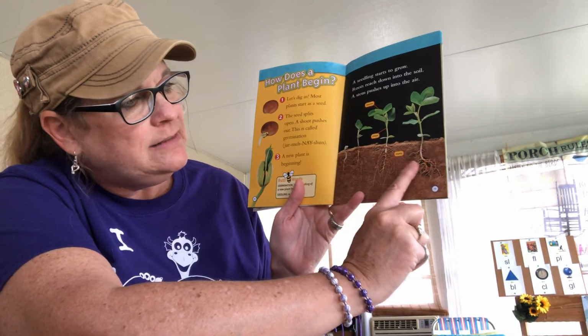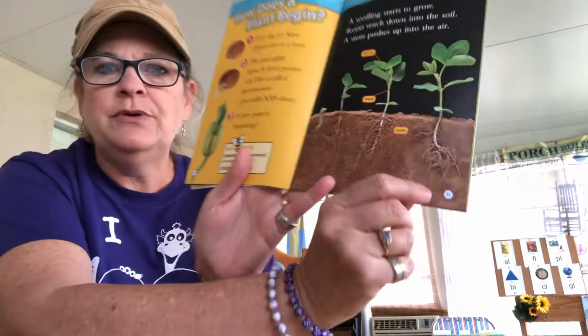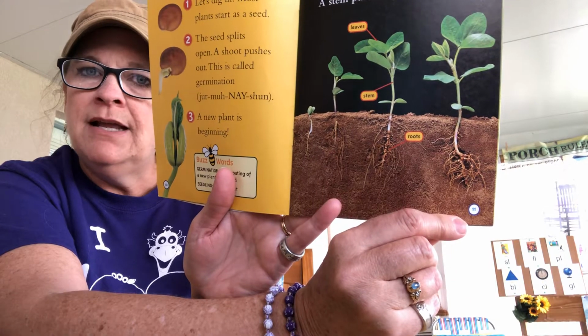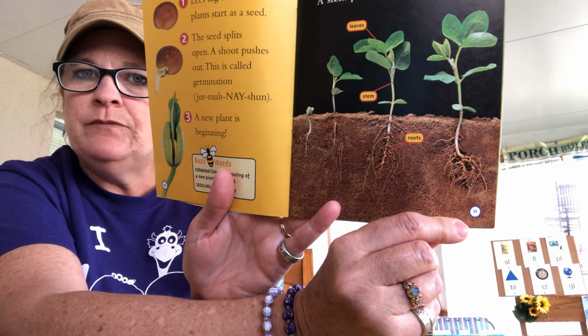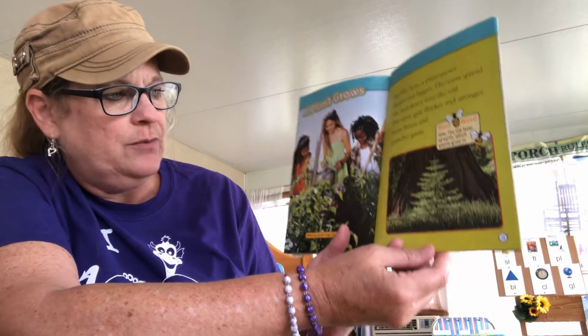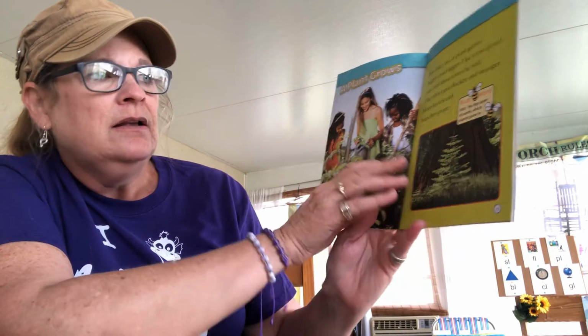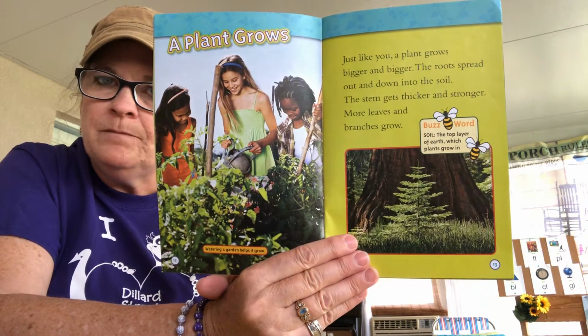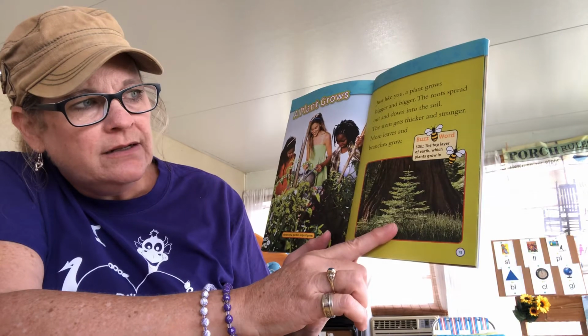Notice as the plant gets bigger, so do the roots. The roots get bigger as the plant grows. Okay, so it gives it more stability to grow. Just like you, a plant grows bigger and bigger, and the roots spread out down into the soil. The stem gets thicker and stronger. More leaves and branches grow. Okay, so there you see some kids watering in a garden. And you see a little tree growing.